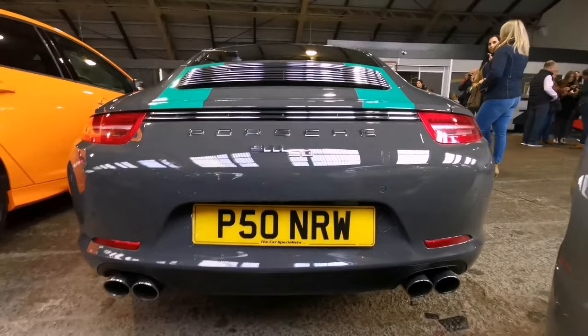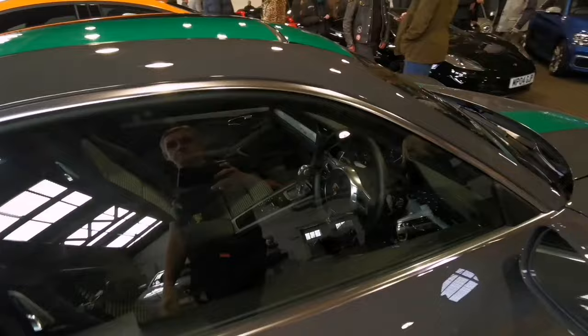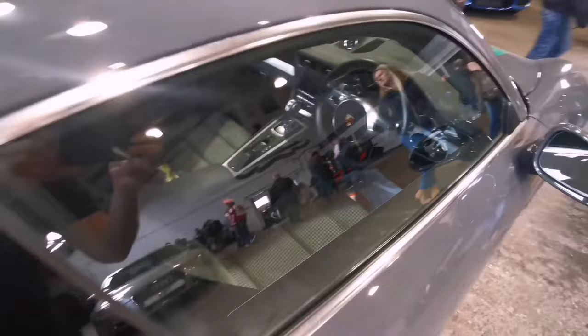This is nice, a 911 50th anniversary edition. I just love the grey. Porsches look good in grey, I think. I just love how Porsche are digging up the past and applying it to all their cars these days. One thing about Porsches is they never grow old.